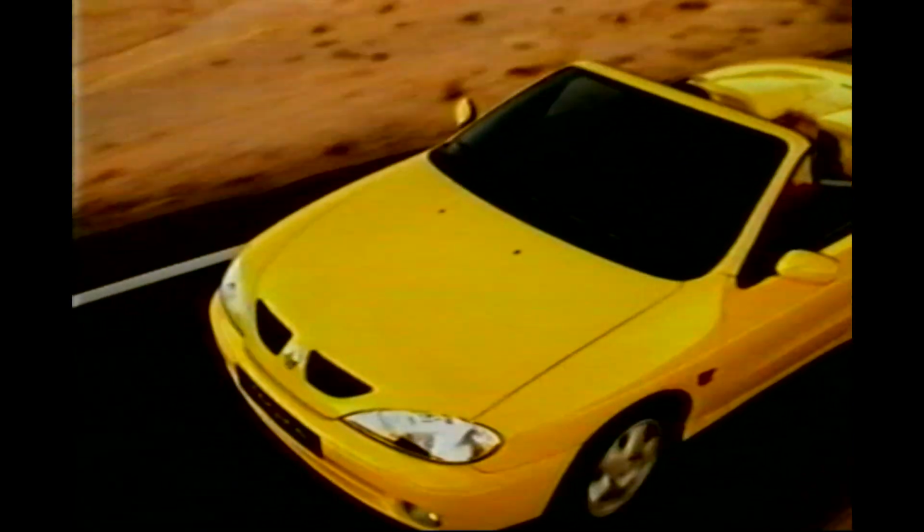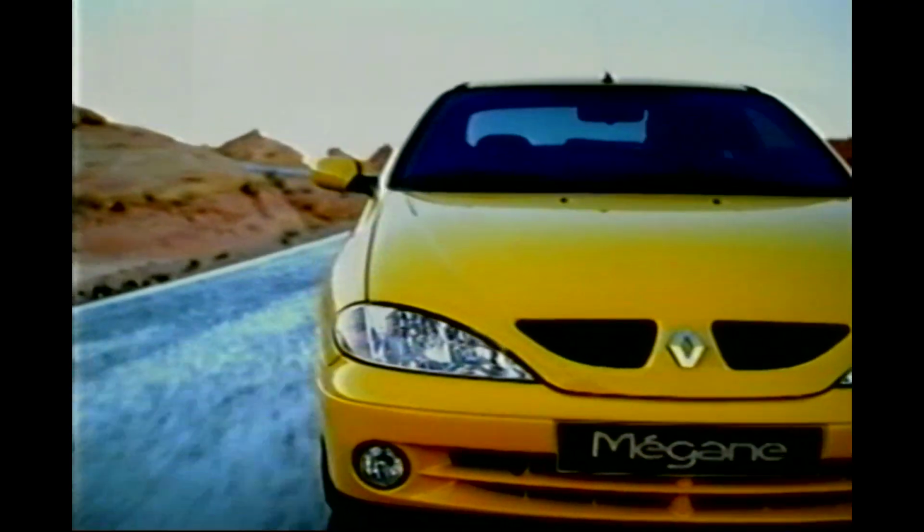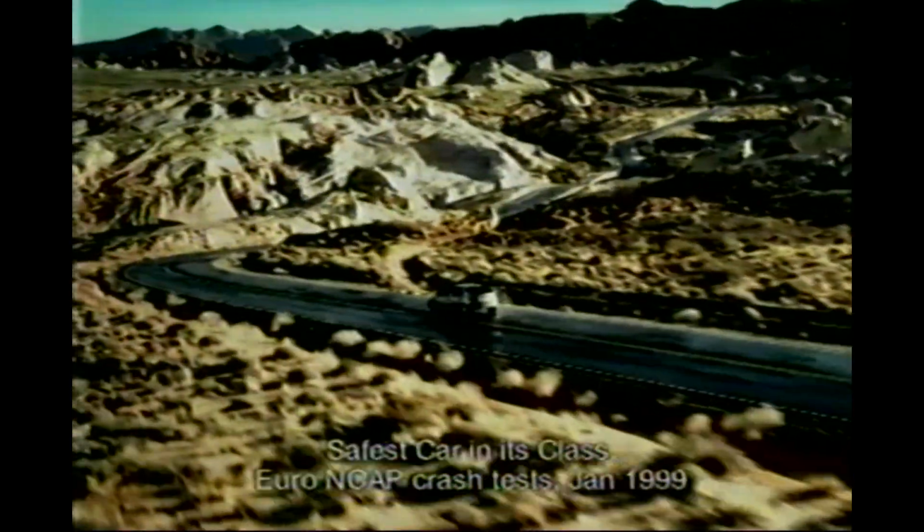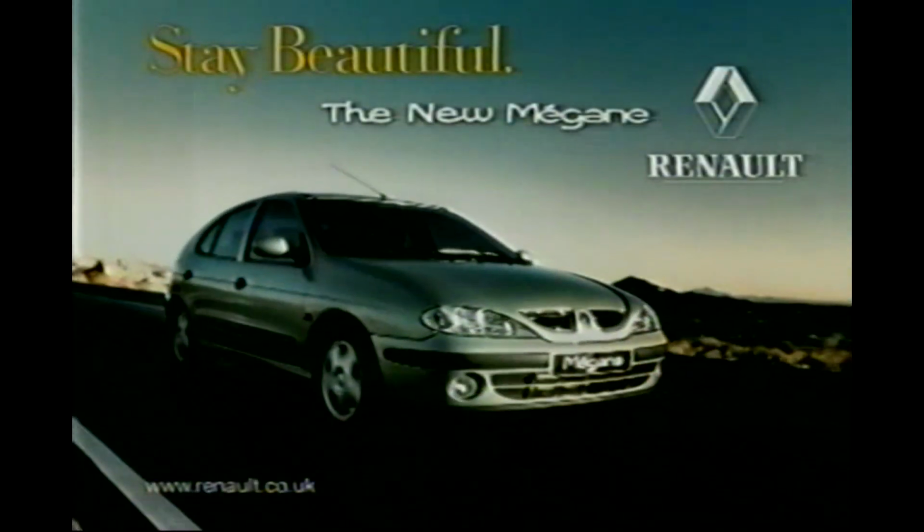To stay beautiful, you have to care about your looks. Watch what you eat. Keep in great shape. And, of course, choose the safest car in its class according to Europe's latest independent tests. The new Renault Megane. Stay beautiful.